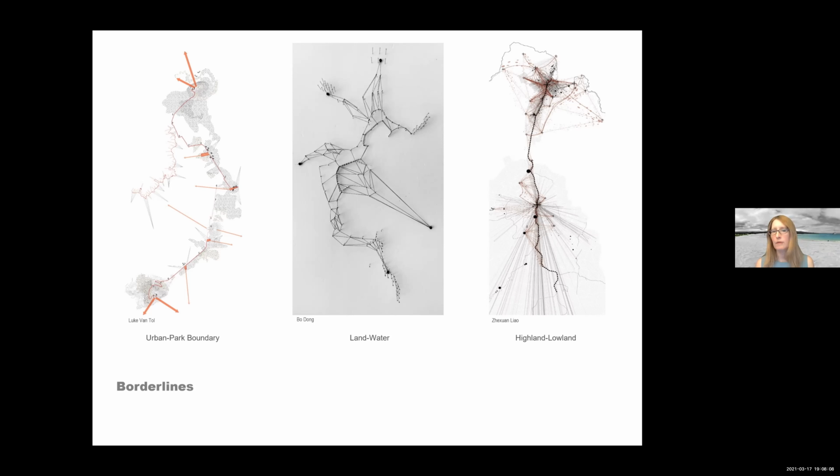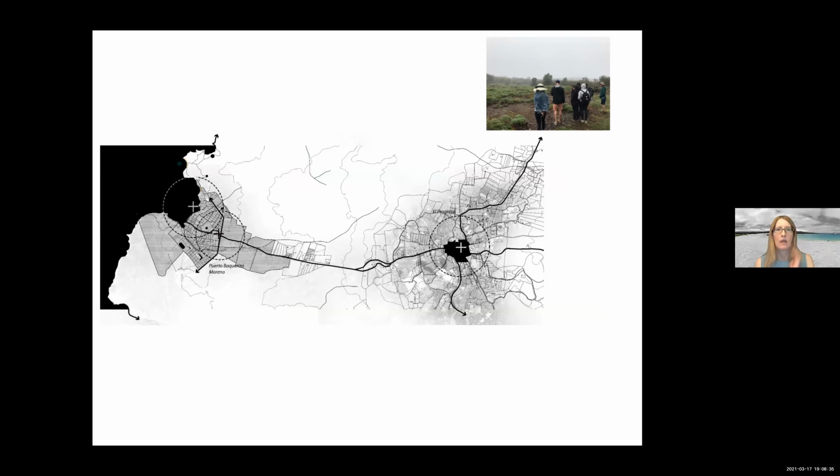So an urban park boundary: you cannot enter the national park without a paid guide. Residents can't afford paid guides. So many of them have never been beyond their own island, or they don't even know what the world is trying to save. And then the land-water boundary, which removed beaches and mangroves and sea lion habitat to create a kind of conventional waterfront. And then the relationship of highlands to lowlands in terms of farming.